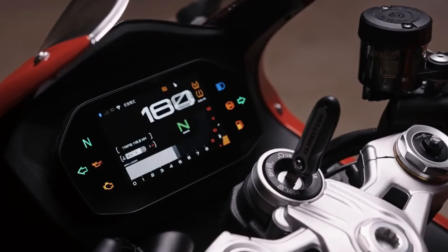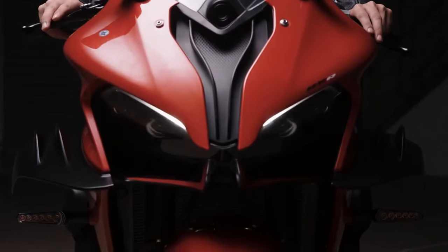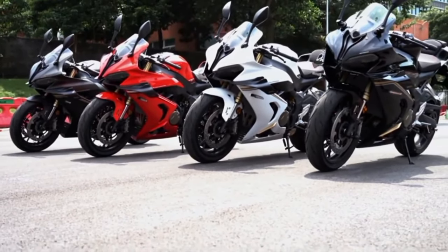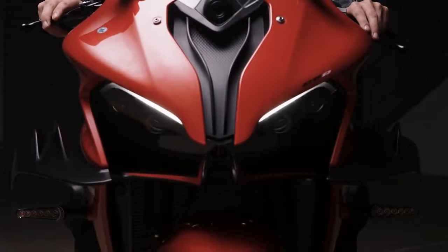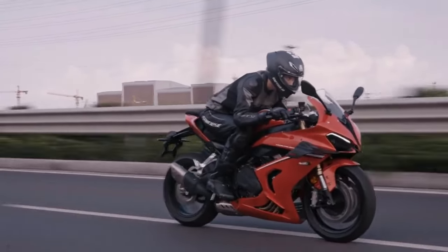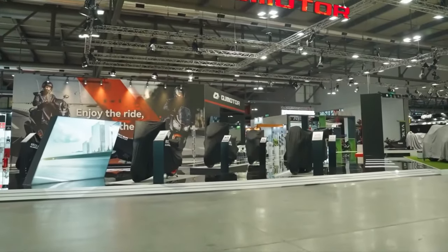This advanced system allows for seamless gear changes without the need for clutch operation, enhancing the riding experience by ensuring smooth and uninterrupted acceleration. The quick shifter also contributes to improved track times and overall performance.